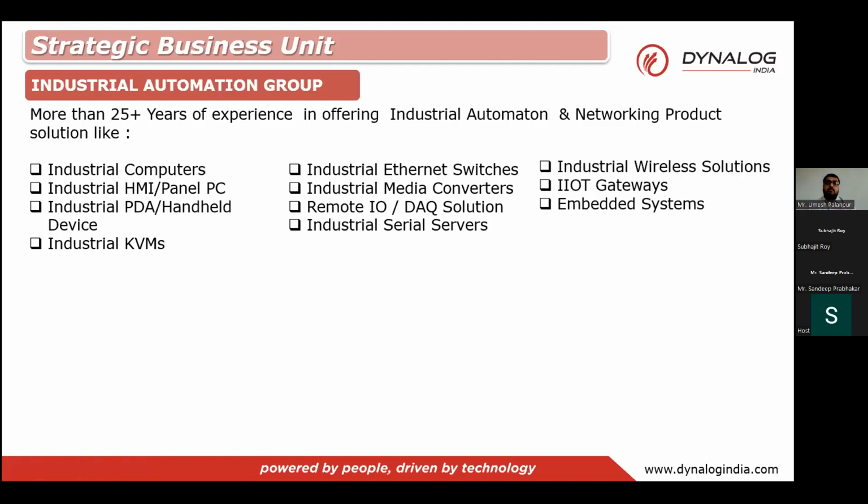And we also have wireless solutions in our portfolio, where we are offering wireless access points and clients, 2.4 gigahertz and dual band 5 gigahertz, and wireless access solutions. We also have industry-specific wireless clients and APs, specific to the railway market.